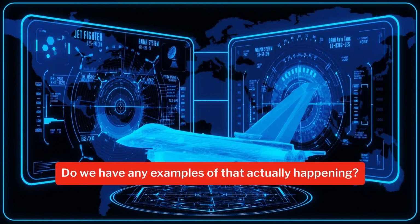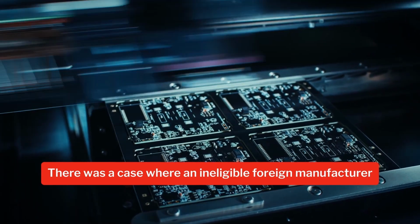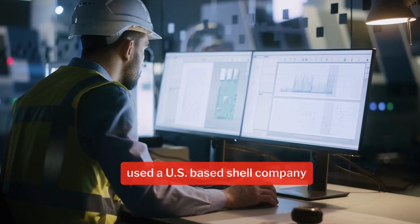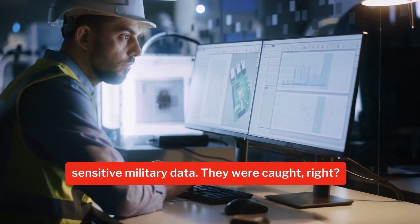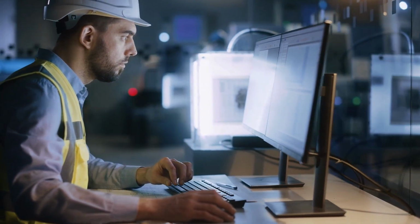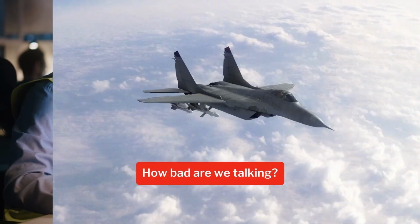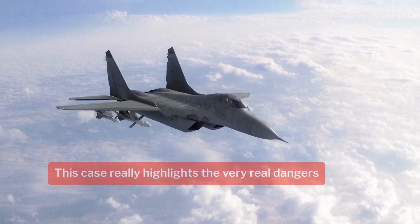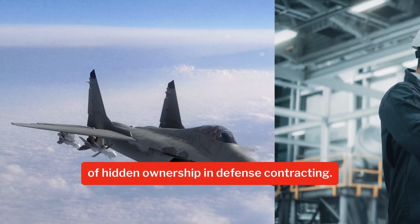That's terrifying. Do we have any examples of that actually happening? Unfortunately, yes. There was a case where an ineligible foreign manufacturer used a U.S.-based shell company to secure contracts with the Department of Defense. They were illegally exporting sensitive military data. They were caught, right? Yes, and to make matters worse, they were providing faulty parts. Faulty parts, how bad are we talking? Bad enough to ground nearly 50 fighter jets. Are you serious? This case really highlights the very real dangers of hidden ownership in defense contracting.